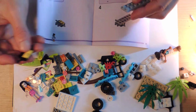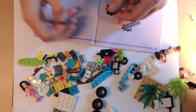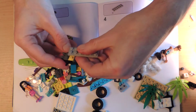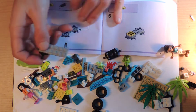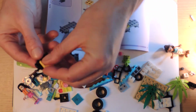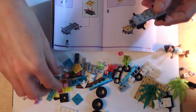So I don't know. Oh, wait. We need this thing. I was going to say I didn't recognise that there was actually a piece there because it's very dark. But that one can go there. Just ignore what I'm babbling about. Now we're going to be doing a very slightly similar thing. The back one. And that one goes there.